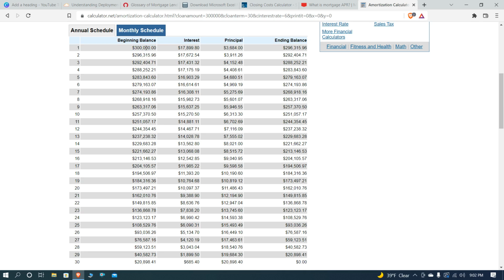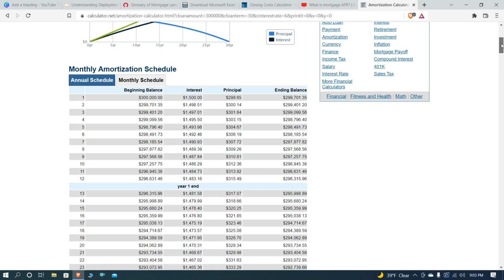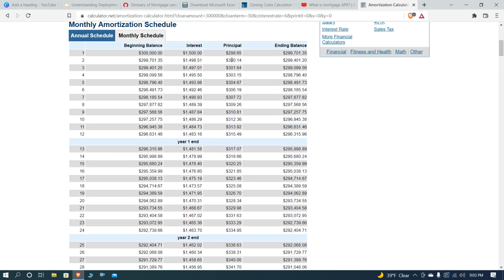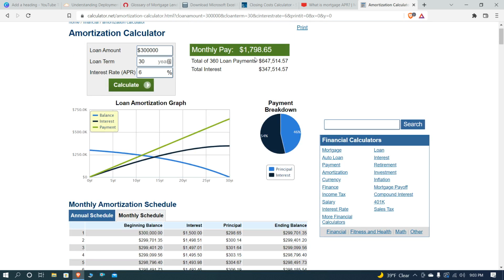Let's take a look here. In the first year, you will have paid $17,000 in interest. How that breaks down is $300,000 the beginning balance, $1,500 in interest, $298.65 in principal the first month, and then every single month you will see that slowly the principal that goes towards the actual balance goes up and up and up. This is why when you get a mortgage, you will pay the mortgage here. Take a look here, $647,000. You will have actually paid twice the price of the house at this time that you financed only $300,000, if you're just making the regular payments.